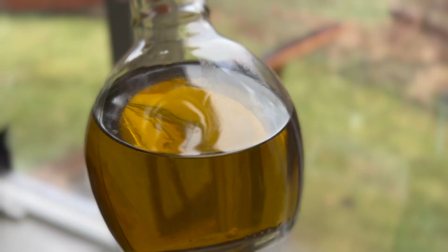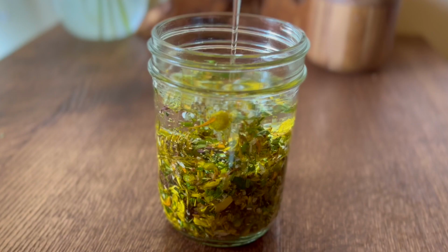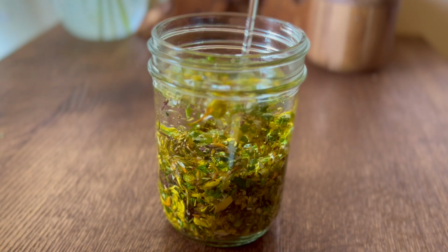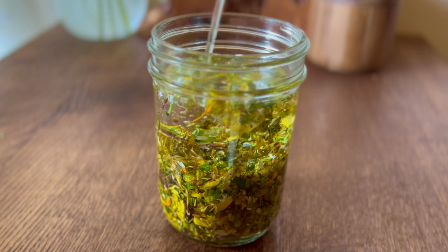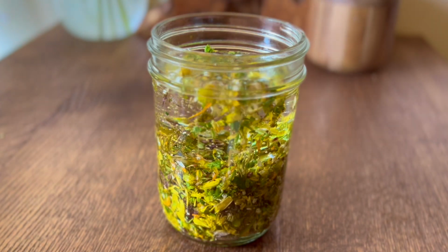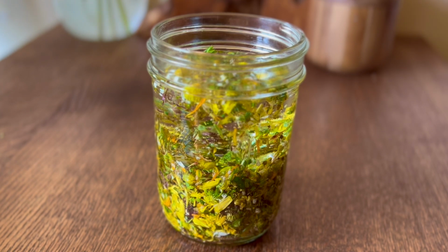Most often, I use extra virgin olive oil for making oil infusions. Grapeseed oil is another great alternative, though I do find for me that the oil feels heavier on the skin. Some find that it's the opposite and that olive oil feels heavier while grapeseed oil is lighter. So I encourage you to try both and see what works for you. So let's talk about what herbs I use in my infusions and why.